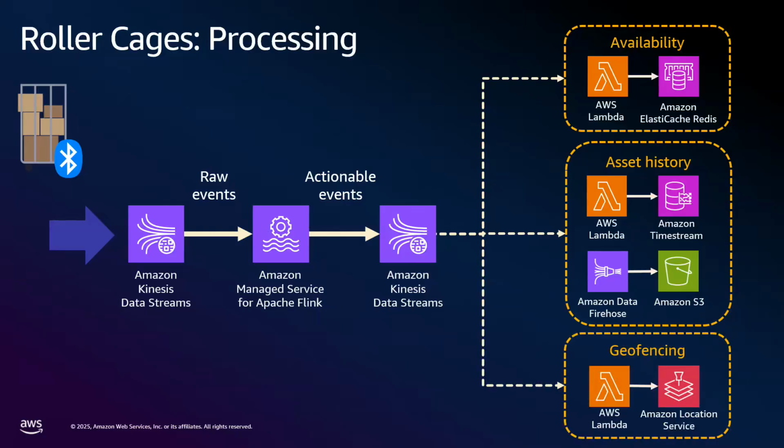And finally, as we have learned, geofencing. Geofencing is actually using Amazon Location Service. So Amazon Location Service allows PostNL to know which area of the fulfillment center the roller cage currently is in, but also to be notified when a roller cage moves from one area to another.